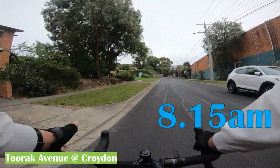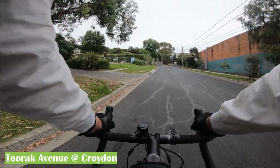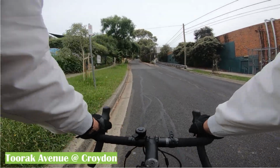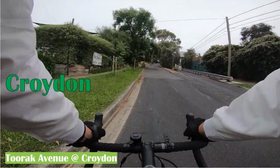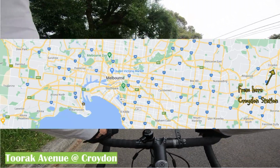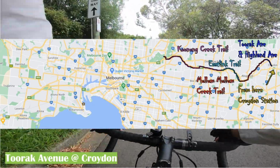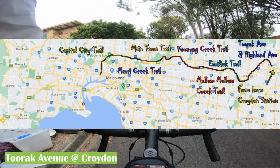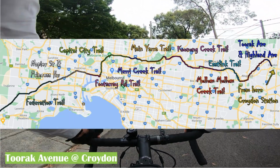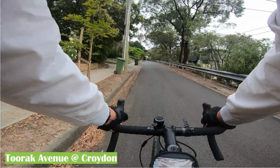It's 8:15 in the morning now, Saturday morning, and I'm in Croydon. So today I'm going to ride from Croydon back home to Truganina along the Mulum Creek Trail, Kunung Creek Trail, Capital City Trail, Footscray Road Trail, Federation Trail. So it's around 62 kilometers.